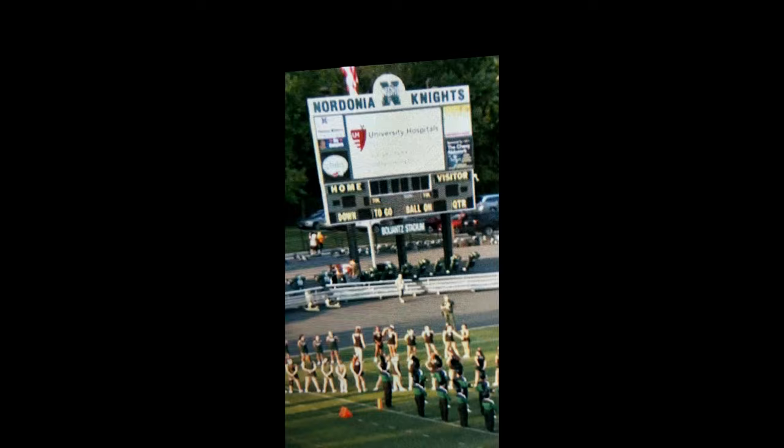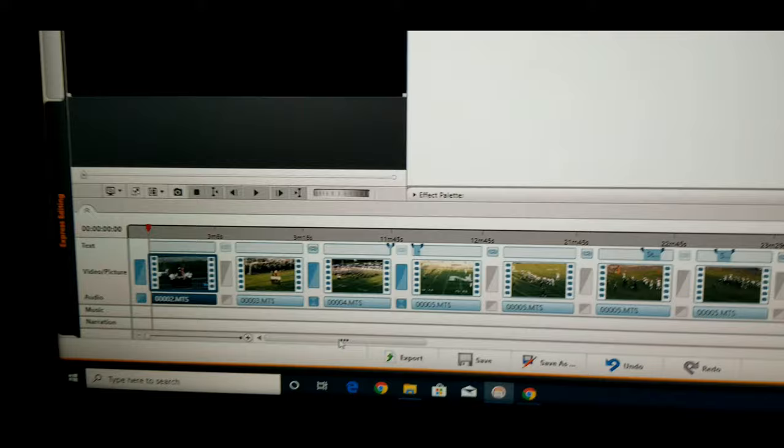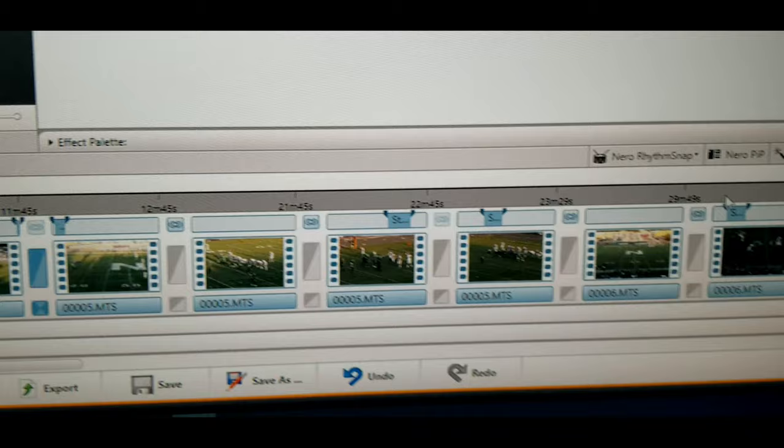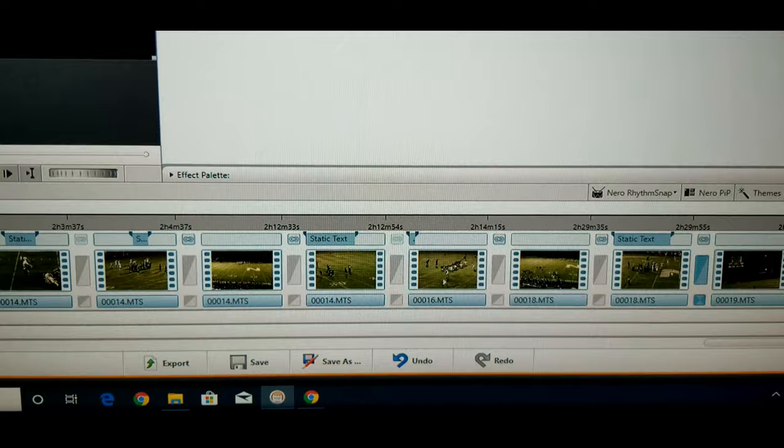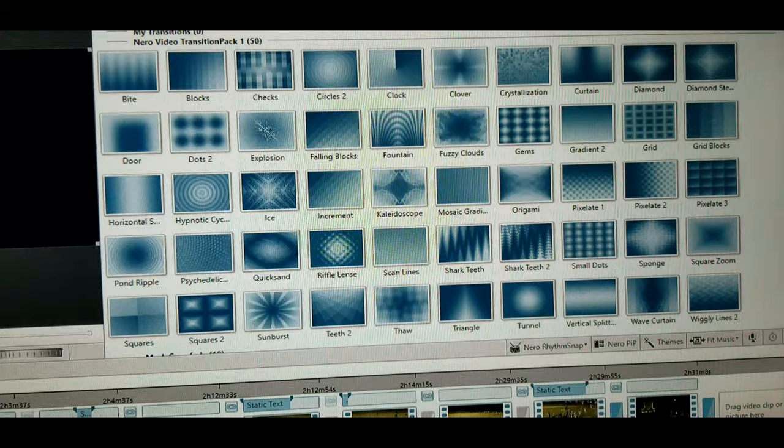Flickering. Well, that's the camera picking it up. SR Film Studios here. This is what it looks like for editing the video. See all the films right there? Titles, scoreboard. Yep. It's just a streamline. Even edits for the special effects like video effects and transitions, visual effects as well.